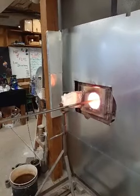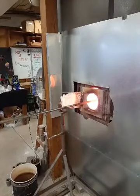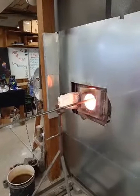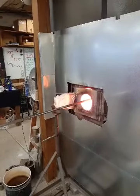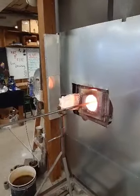Okay, so Foster's preheating the color in the glory hole. For those of you that maybe haven't been with us before, the glory hole is simply a reheating oven. There's no glass in there. It runs at approximately 2,300 degrees. Most of them do. Sometimes we'll just set the heat back a little bit.